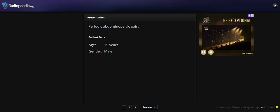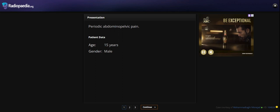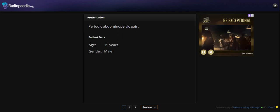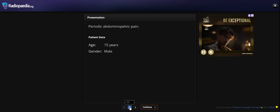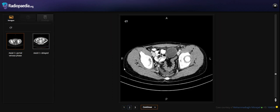Hello everyone. Today I will show you a case of a 15-year-old male with periodic abdominal pelvic pain. Here is his CT in the portal venous phase.